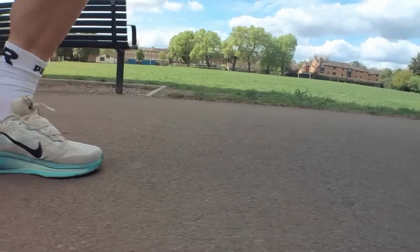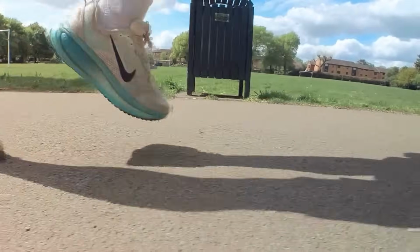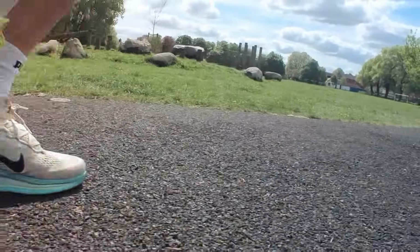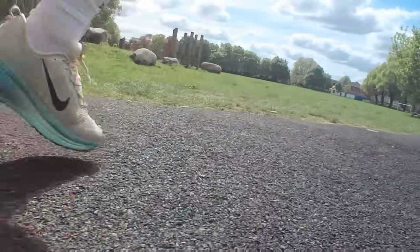The only reason that I would pick the Pegasus over the Vomero, I think, is if you really preferred the lower stack, more traditional ride, that ground feel. This is a shoe, the Pegasus, that you've got to pick up your feet a bit quicker in order to make the most of it. So if you want that more traditional feel, you're going to get that with the Pegasus 41. But for me, the Vomero 18 wins it over out of these two.